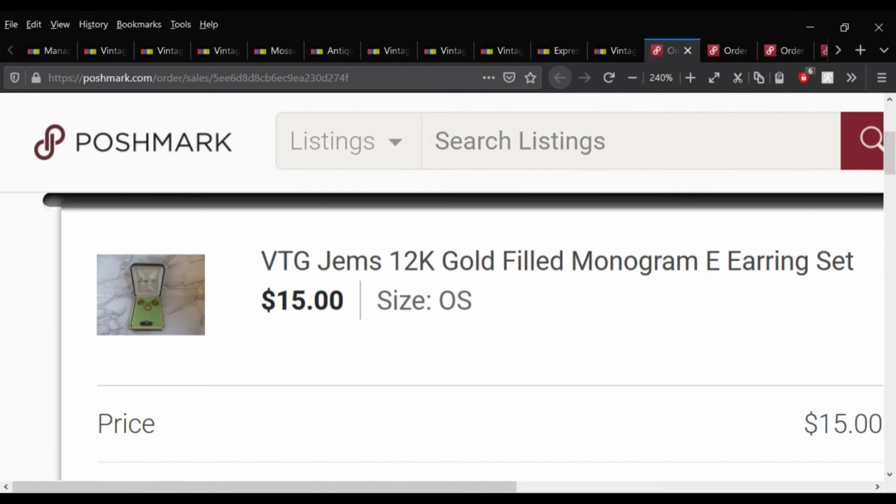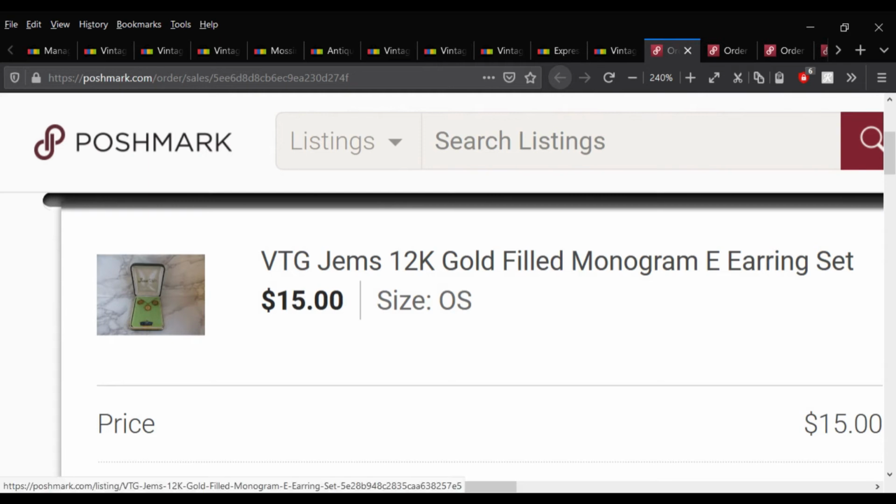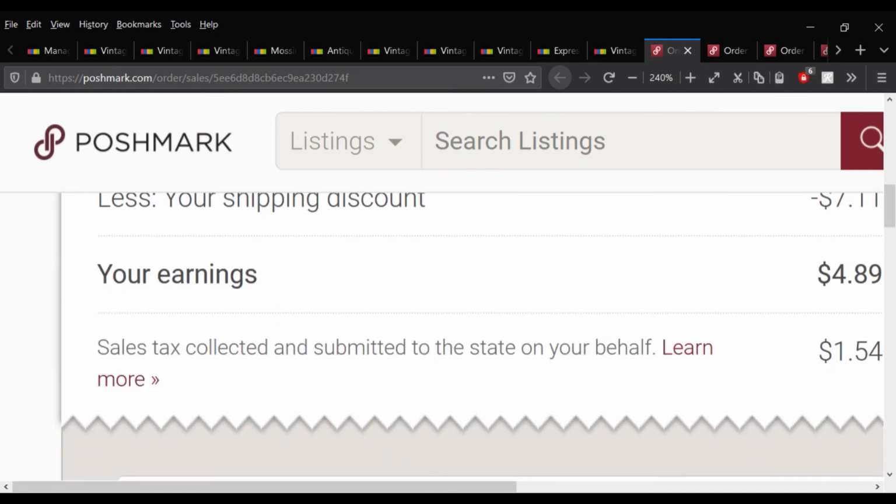On Poshmark last week, I sold these vintage gems 12 karat gold filled monogram earring set. They had like little gothic type calligraphy letter E on the earrings and the necklace. The buyer paid $15 and got free shipping, so I made $4.89 on those.